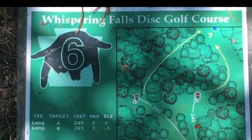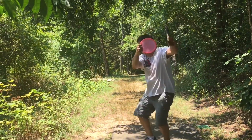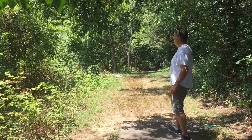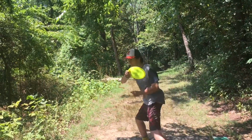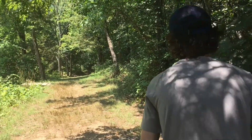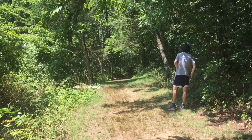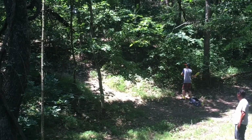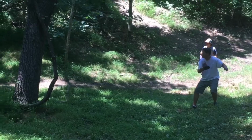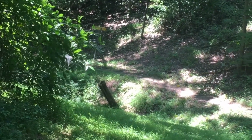Hole 6 is a 265-foot wooded hole that goes down and then abruptly around a corner for the long basket. Dad throws it right down the middle, pretty much right where you want to be. It's good. That's on. Matt goes right up the middle, safe. And once again, I play the gnarlier line, and it doesn't pay off. I clip a tree. Matt tries to go forehand through here and somehow slides out. Dad lays up next to the basket.